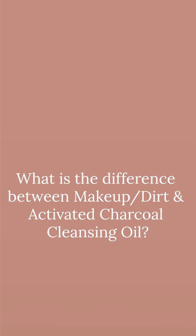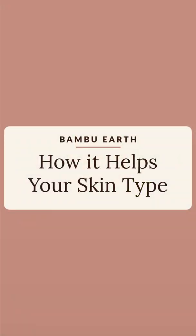The biggest difference between the Makeup Dirt and Cleansing Oil and the Activated Charcoal Cleansing Oil is really going to be your skin type. If you have more oily and breakout prone skin, we highly suggest that you use the Activated Charcoal Cleansing Oil. Since your skin is combination and breakout prone, the Makeup Dirt and Cleansing Oil is wonderful. It's going to help remove the excess oil in your oilier areas and smooth and condition your skin in your drier areas and not contribute to excess breakouts. The ingredients in this product are high in omega-6 fatty acids, vitamin E, and antioxidants.